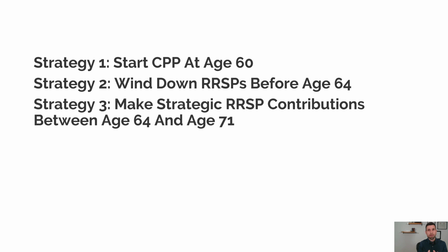Now, this is a very complex strategy. It requires quite a bit of planning, and we don't want to over contribute to the RSP. So we need to plan this very, very carefully.